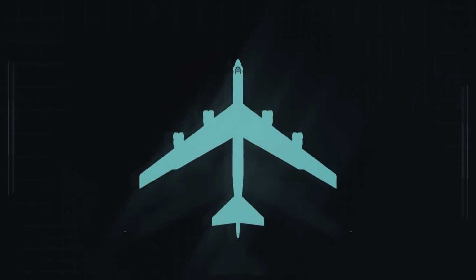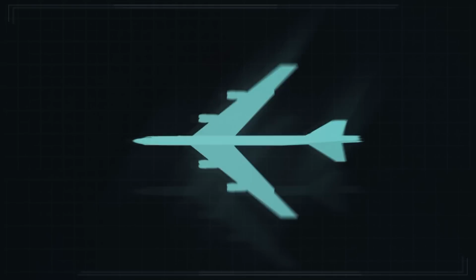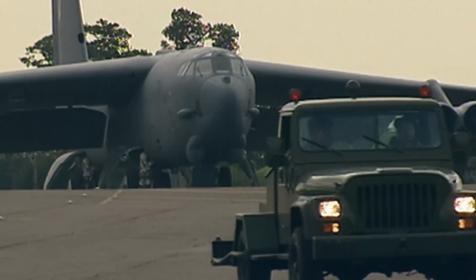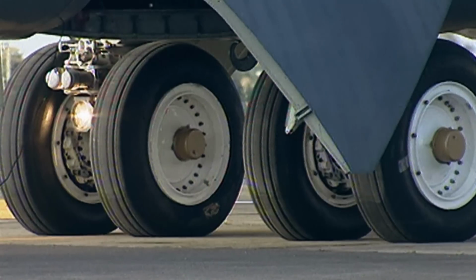Most of the lower central fuselage of the 48-meter-long aircraft is given up to the storage of a 31,500 kilogram payload, with the B-52 capable of carrying a most astounding array of munitions in its bulky frame.